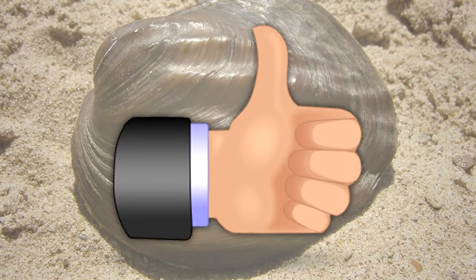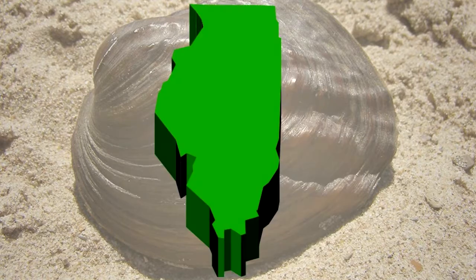What do they look like? There are many types of mussels, so there are many different sizes, shapes, and colors of them. Here are some of the mussel species found in Illinois.